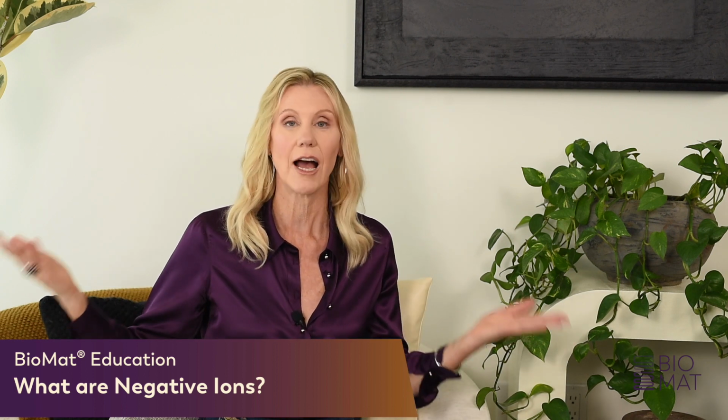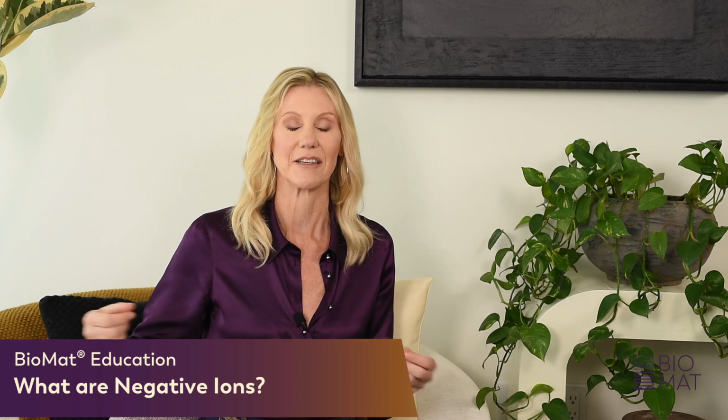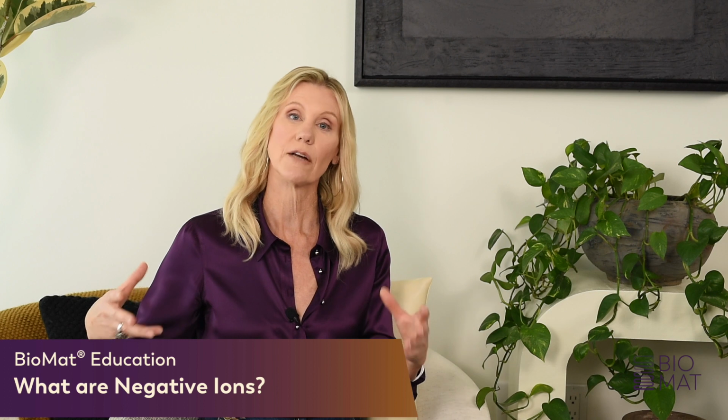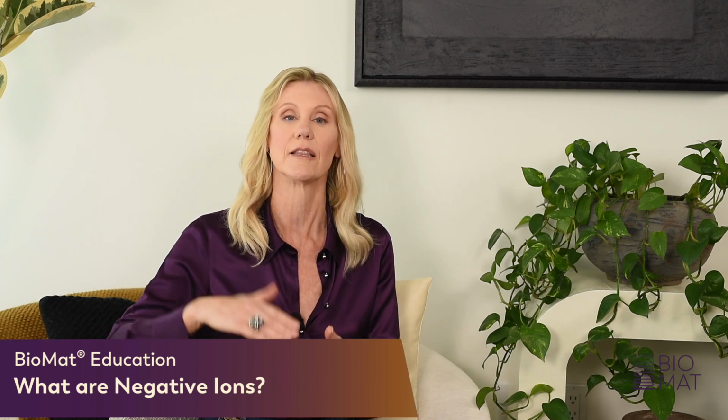In this house where I'm currently located, there are no open windows, and in this type of environment there's usually about 50 to 100 ions per cubic centimeter. In a dense downtown space, you're probably getting somewhere between 100 and maybe 300 ions per cubic centimeter, because at least you're outside, but there are pollutants around. As you move away from the city, the negative ion counts continue to go up.